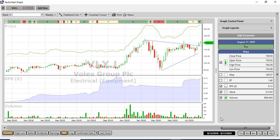Again, I think many would judge that it has broken out already. It's on a buy recommendation in VectorVest, and the target again is about a 60 pence move. That would take this again to around the VectorVest valuation of about £2. So let's see what the general market says.